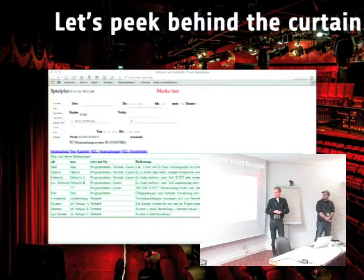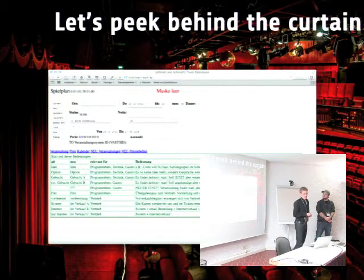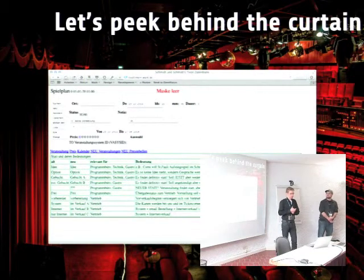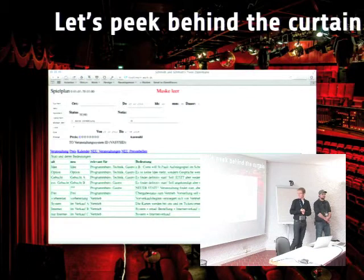I think in just one view you can see it's not looking nice, but what you have to know at this stage is you're looking at the core software of the theater, which has been in usage since 1997, which manages all the events taking place in the theater. So the embarrassing part is that actually we did it.